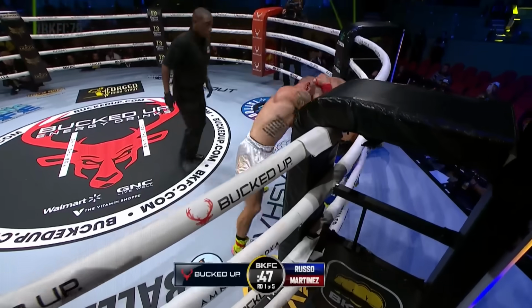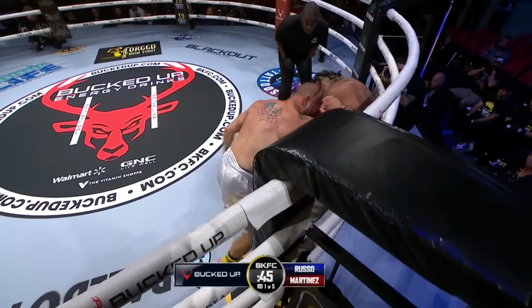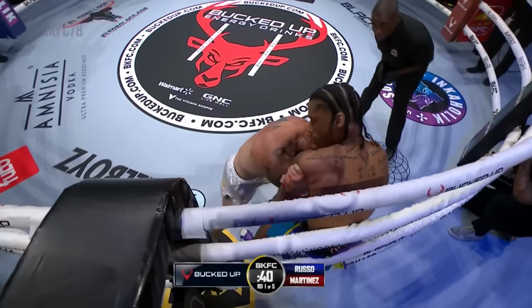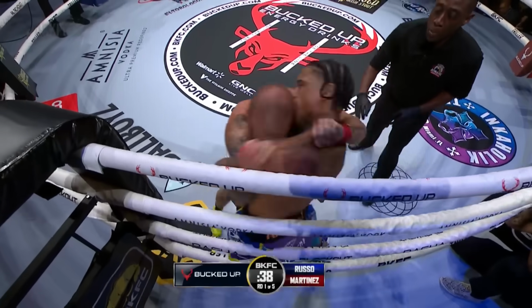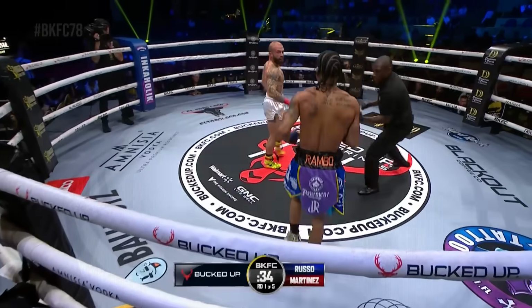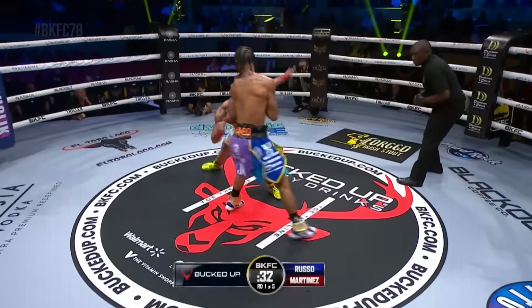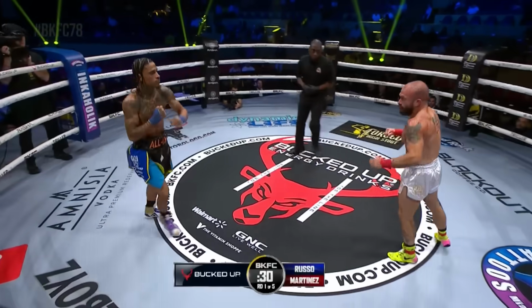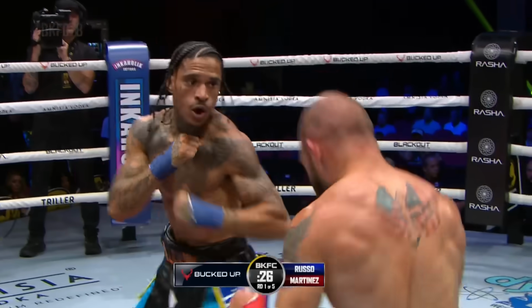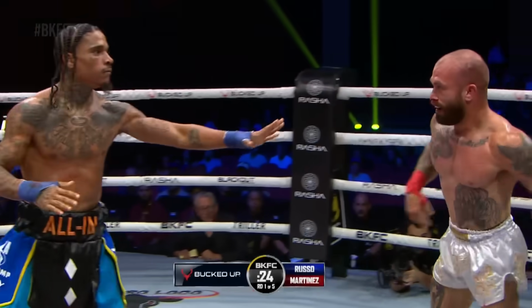And Russo really needs to do a better job of keeping that space. When this is an inside fight, this is not where he wants to be. Good refereeing from Chris Young. You see the active clinch. Now the inactivity and the separation from Young on the restart. Back to the center circle. 30 seconds remaining, round number 1. Russo really has to work on some uppercuts. Every time Martinez comes in, his head is open.